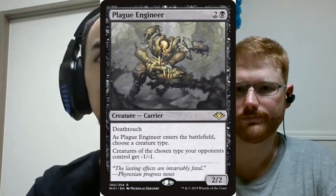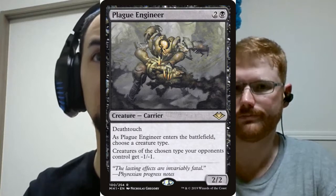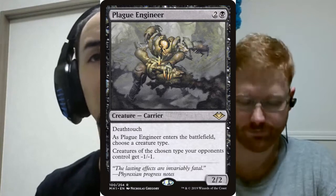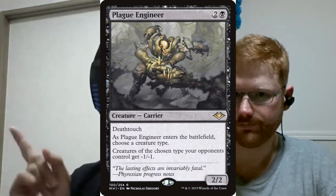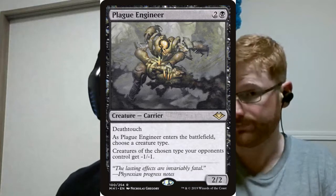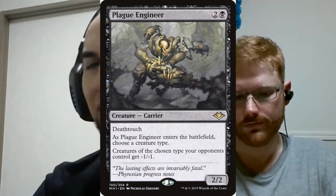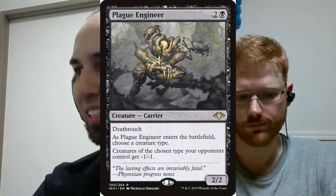A couple more. Plague Engineer was about $6 right off the bat, whereas it was still only $2 in the States on the first day. And that's actually one of the things that made me go, maybe Japan is right about this one. Sometimes they're just overpriced for no reason. I think maybe they're right about that card. We'll get into Plague Engineer later because that card is great.